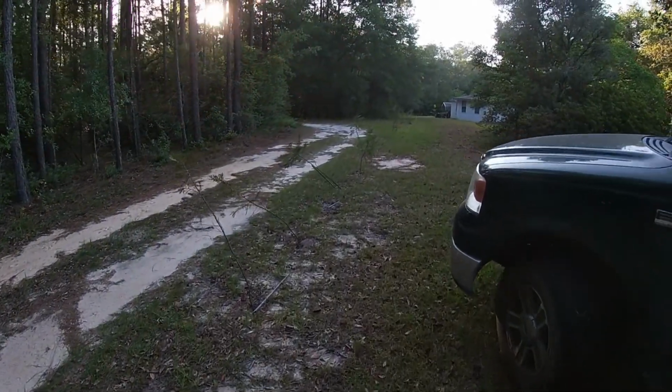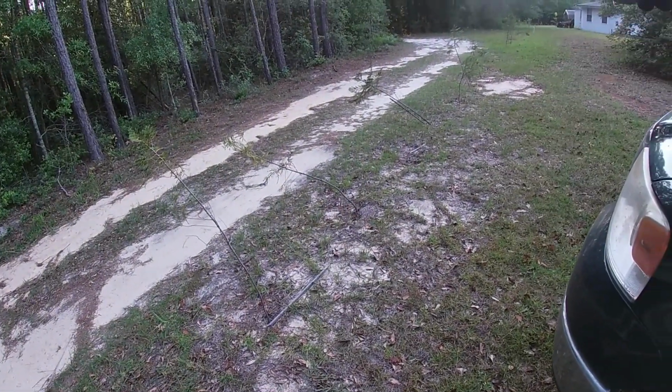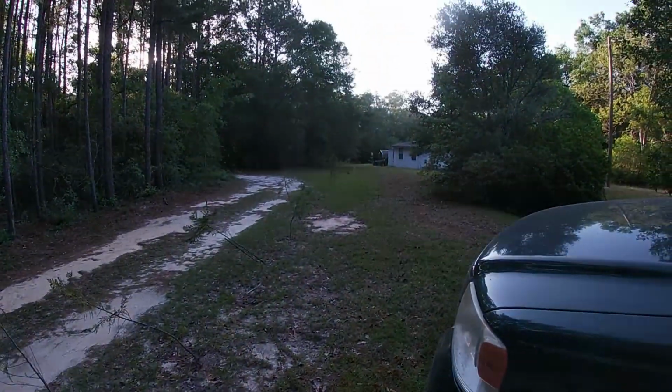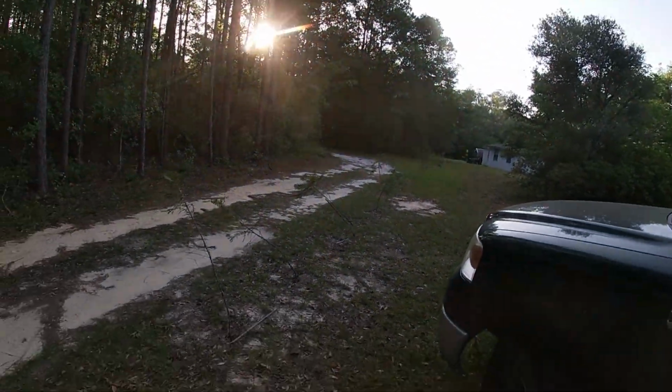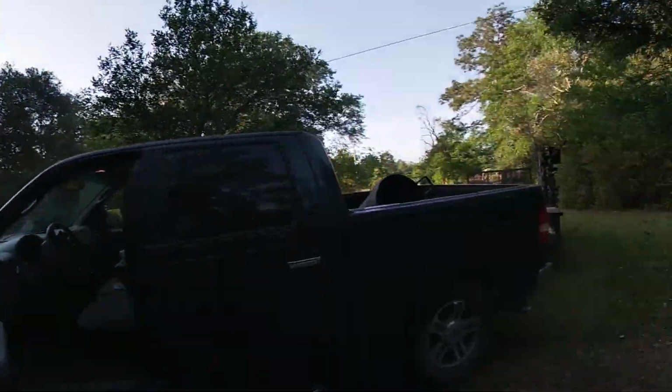I'm not sure what happened here. They got a row of trees planted, and it's like something come through here and drug down them. I'm just getting a video because I ain't gonna get blamed for that. Obviously we ain't cut the grass yet.